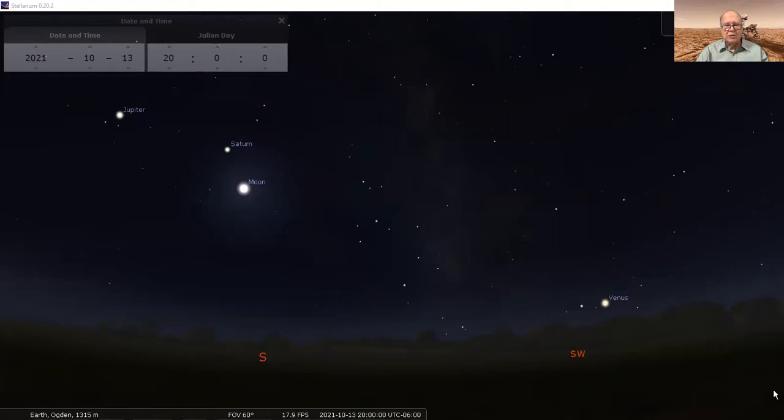And if you look out to the south and the southwest, this is around 8 o'clock, so it's about an hour after sunset. You'll see Venus over in the southwest, low in the sky, about to set. And Venus is very close to this bright red giant star. It's Antares, this star.